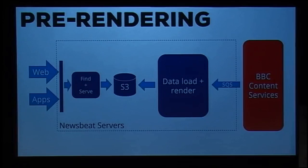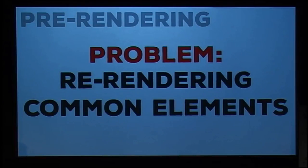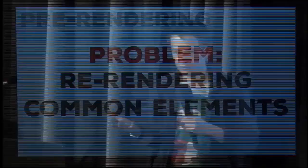We pull as much stuff off the synchronous path for requests as we can, and that makes requests really, really fast and really safe. We can still do better. So within this, we're re-rendering quite a lot of common elements quite often. If Article 12 changes, I want to re-render the whole article page, I'm going to have to work out what the most popular sidebar down the side is every single time, but often it won't have changed.